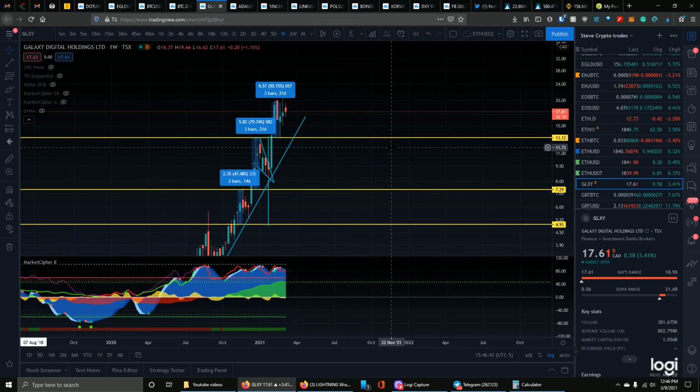But if you look at it from this perspective, we broke all-time highs, and we've come down and we've retested them. And that's basically how most of these altcoin charts look as well.